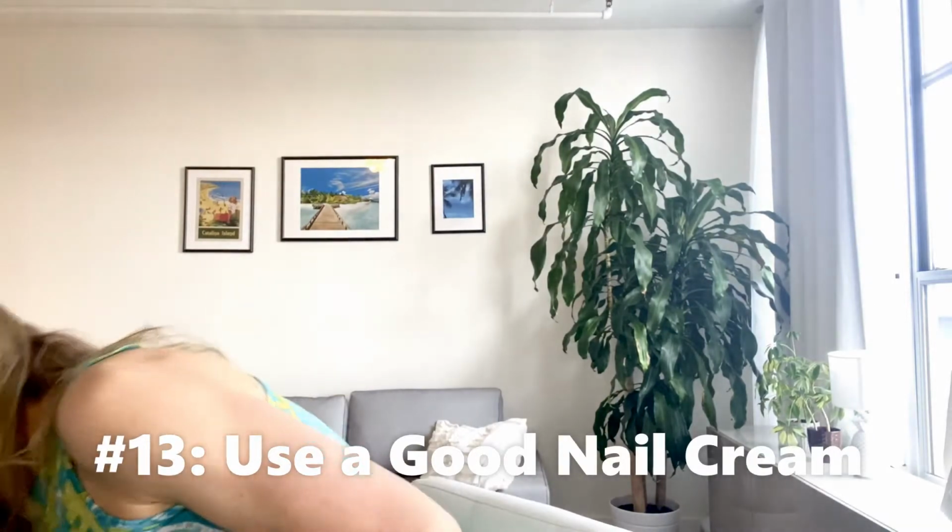Okay, next is moving on to nails. So the right nails can make you look younger. Just 2 really quick tips here. So tip number 13 of looking younger is a good nail cream. It makes your nails shiny.